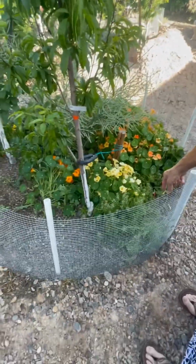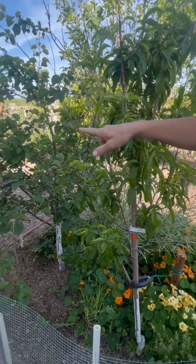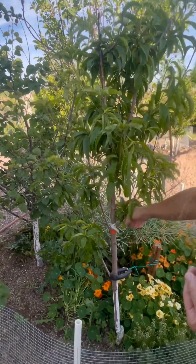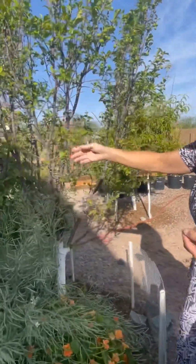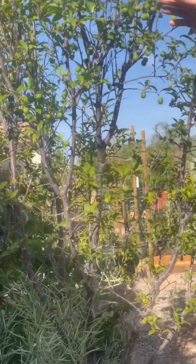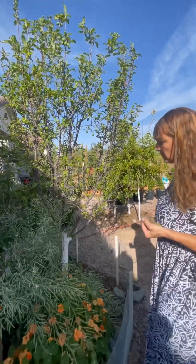We have alyssum in here, and this is our apricot. This is the peach tree that we planted. This is the Peachy King. And then look at this, you guys. The last time I showed you the burgundy plum, look, it didn't have anything on it, and now it's got all these babies on it. So exciting. This will be our first year for plums.